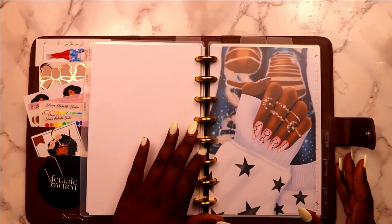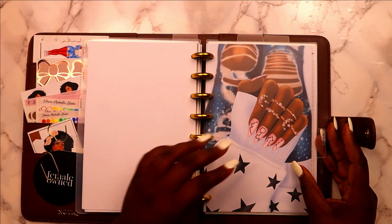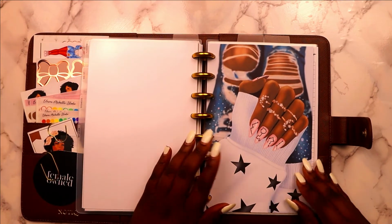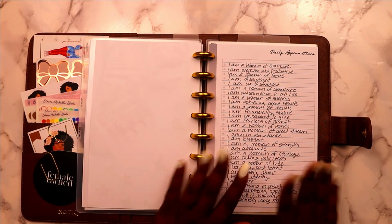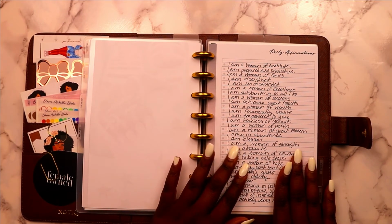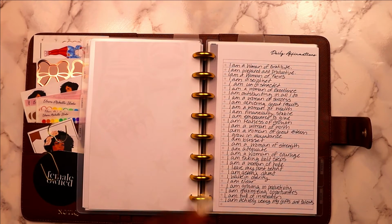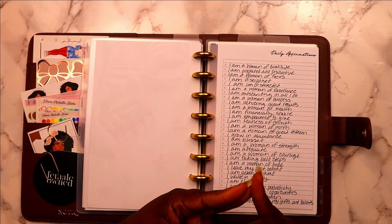So moving on to the health section, I'm going to try to speed this up because like I said, I don't want this video to be super long. All right, so health section, again, another Planner Press dashboard. This here is probably my most favorite part of my planner. This is my affirmation sheet. Now, I do affirmations in the morning as well as in the evening before I go to bed.